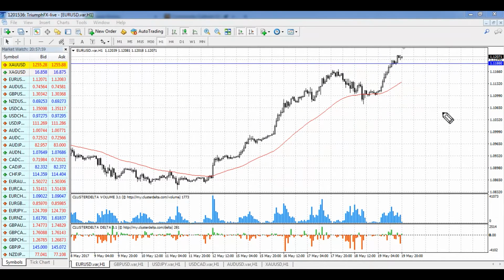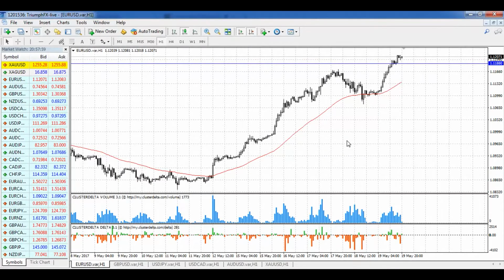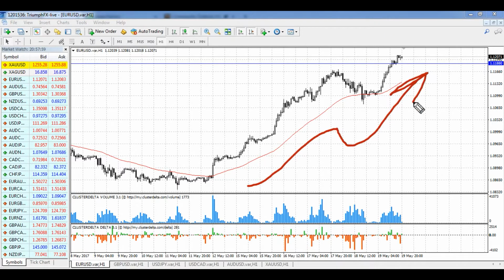Also, we need to highlight a new level of support. It's 1.1188. This level contains pretty large volume. You can see it here. And you see that a fixation of the price was above this level and further continuation of the growth. So, overall, all factors are for opening long positions. And of course, given this strong uptrend, we should consider opening only long positions.